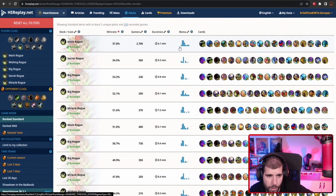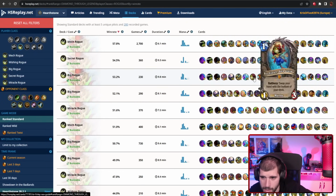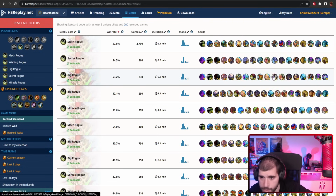As for Rogue, Mech Rogue still seems to be the best deck. We also have Secret Rogue doing acceptably well again, which is kinda interesting. There's also this weird Big Rogue list. I haven't really seen this one out, but not even sure why the hell it's called Big, ain't nothing big about it. Miracle Rogue is also out there with Draka, but nothing that amazing in terms of the win rate.